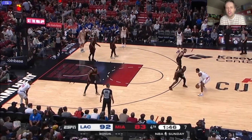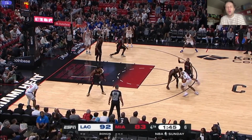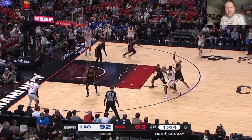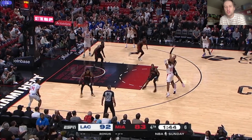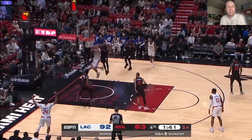All Paul George on this trap. He notices Caleb Martin's coming over to trap him right now. So we're going to walk Terry Rozier down the other way. That's going to give me the passing window to make this skip pass. Then in midair, Jimmy Butler's got to rotate up to James Harden. So watch as in midair, he's going to fake like he's throwing it to the wing and then skip it to the corner. Then Kawhi Leonard does a great job. We're not even putting the ball on the ground. Just touch pass to Mason Plumlee.